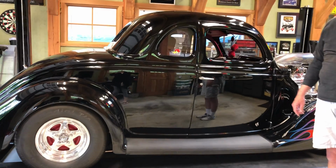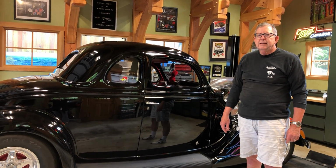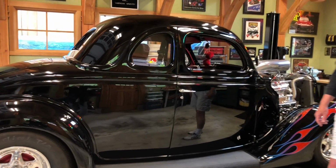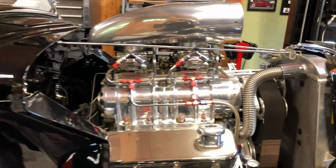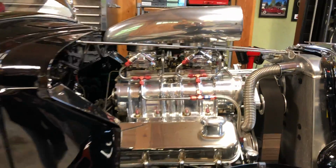I've had this car about 10 or 12 years. I wasn't really looking for something with such a big motor, but I just liked the way it was put together. This car was built by a guy in Wisconsin, so I went out and bought it and shipped it home, or drug it home basically.